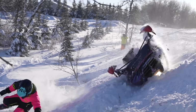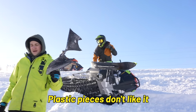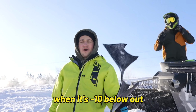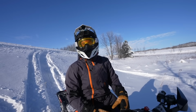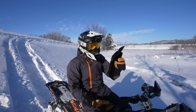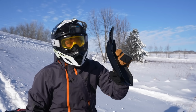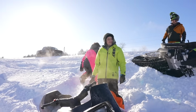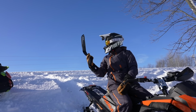What happened? Plastic pieces don't like it when it's 10 below. Oh, I'm in trouble, dude. Oh, shit. I stopped because I was so impressed with Evan's maneuvers, and I just stopped like, this is an easy part to fix, but Ken's gonna be just as mad. What happened? You're gonna wanna see this, Ken. Greasy triple with a broken windshield? No, no, 850 with a broken handguard.